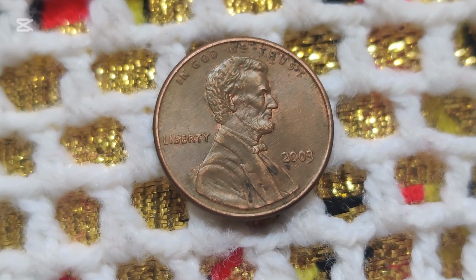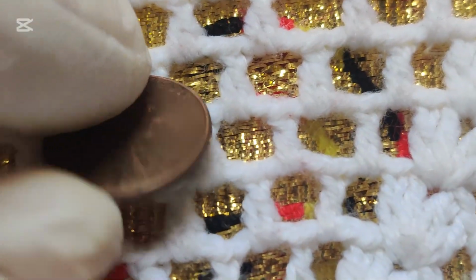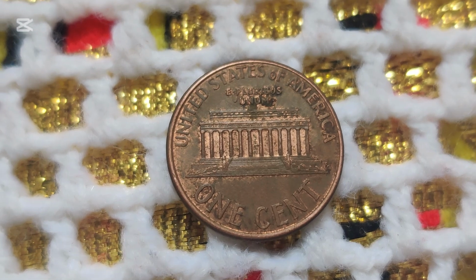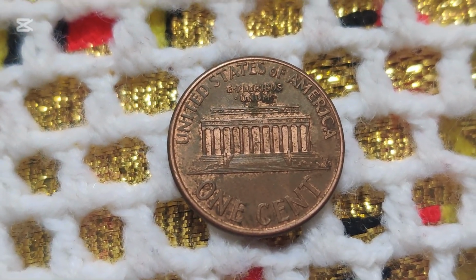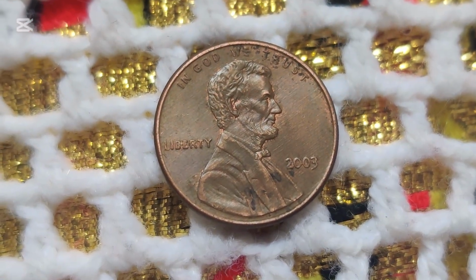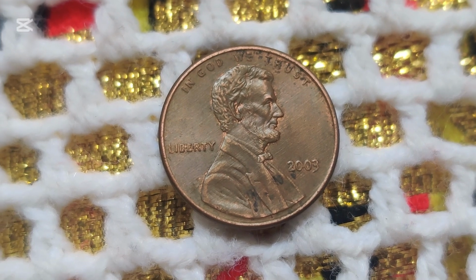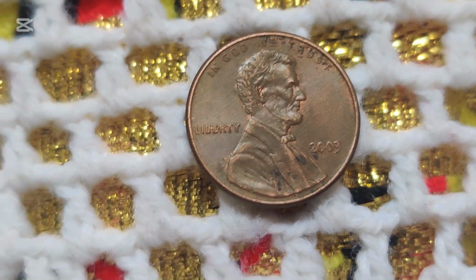These happen when the die used to strike the coin breaks or chips, leaving raised lines or blobs on the surface of the coin. High-grade specimens. A flawless 2003 cent graded MS-67 or higher by PCGS or NGC could fetch $50 to $200 or more depending on demand and quality. That's right, even a penny can pack serious value if it's in pristine condition or has one of these wild minting mistakes.